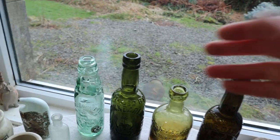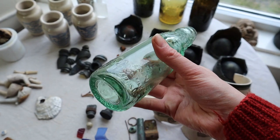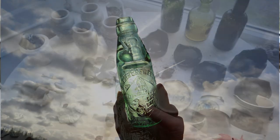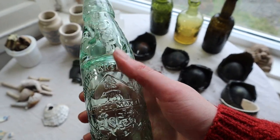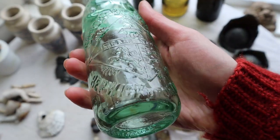So I think I'll start with our cod bottle. Beautiful cod bottle. Look how shiny it is, and there's no sickness or damage to it or anything. It dates from between 1899 and 1924. In 1924, they merged with Johnson and Darling Limited. And in 1934, they were taken over by, what's that? Vox. They were taken over by Vox.